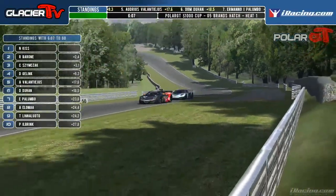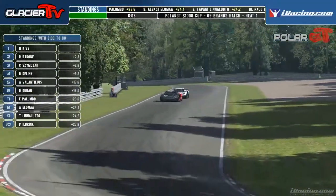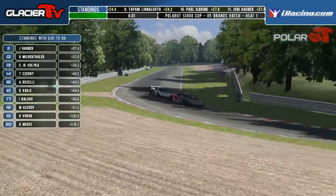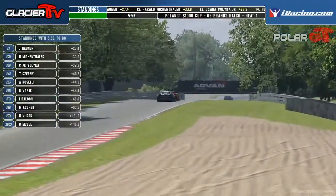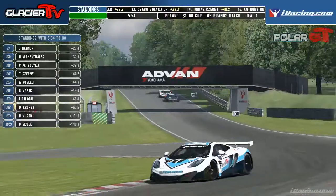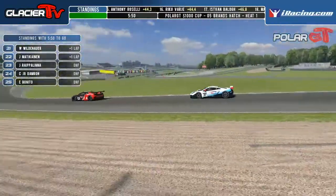Let's see whether he can close up to the rear of this train of Alexi Aloma, Panel Lanioto, and Mambo Palumbo. But Yoni Hagner's right back on him. I was going to say, he's got to fend him off. He's got to fend Yoni off first because Yoni is not having that. He's like, right, really round the outside? No, I'm going to show you how it's done in a sec.